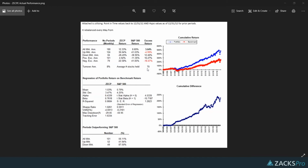The one thing I want to mention as well, I always speak of the turnover being extremely low. It is. We're talking about a total annual turnover of roughly 8%. But what I want to do is just focus on some of these performance metrics, specifically looking at the all market annual, the up, the down, the positive, the negative. And you'll see that in all markets, the excess return is basically 3.64% a year.